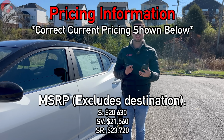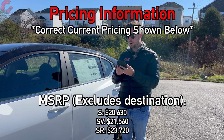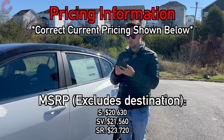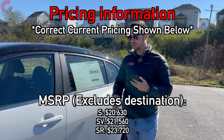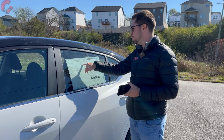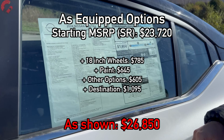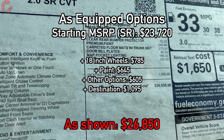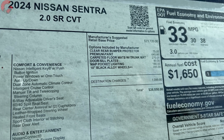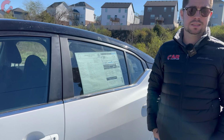So we're starting at $20,630 this year for the base S model. And then as we go up the trim structure, of course, you do have quite a few different options when it comes to the trim structures of this model. You can see all the prices on the screen right now. And as far as this SR trim level, we're starting at $23,720, which is a very affordable price. Once we add in quite a few options, which is what our model has today, as well as accessories, plus the $1,095 destination, we're sitting at $26,850 as tested.